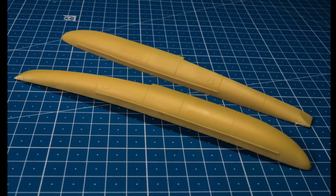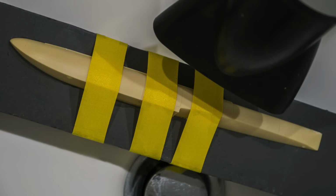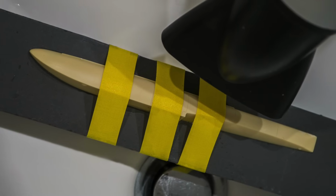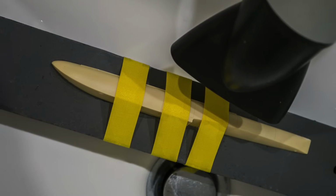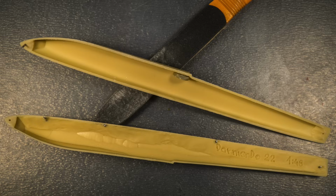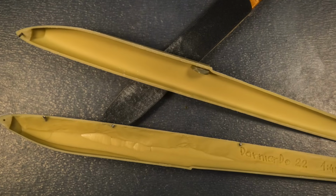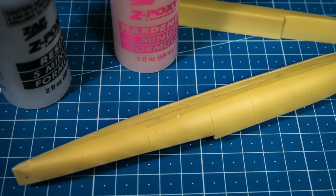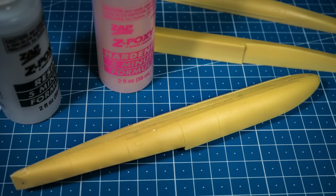The floats came in halves and these were very warped in my kit. So the first task after freeing them from the casting blocks was to use hot air from a hairdryer and then cold water to straighten them. I also drilled position holes along the mating surfaces and made alignment pins from steel wire. Quick 2-component epoxy was used to bond the halves together.